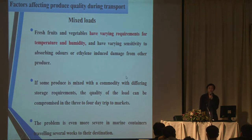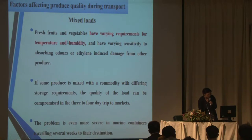And also, again, when you have different varieties of fresh produce, mixed load also needs to be considered, because different types of fresh produce have varying requirements of temperature and humidity. It's best to transport them one by one, each produce separately, but maybe you cannot do that. That means you need to consider the sensitivity to ethylene production as well, or maybe use some special type of plastic to control the atmosphere during mixed loads.